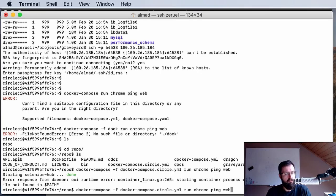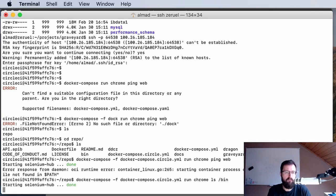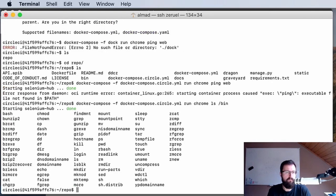OCI runtime error. There is no ping in the container. Wow, okay. As well as no telnet. This is going to be a very interesting debugging. And this is what you have when you have a very minimalistic Linux.